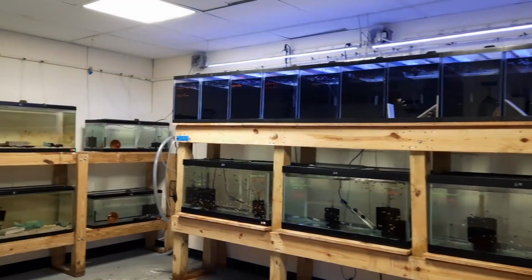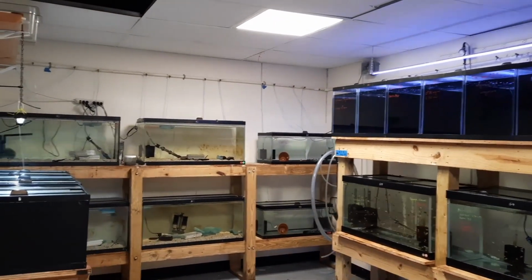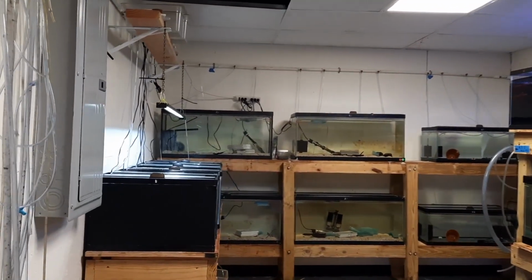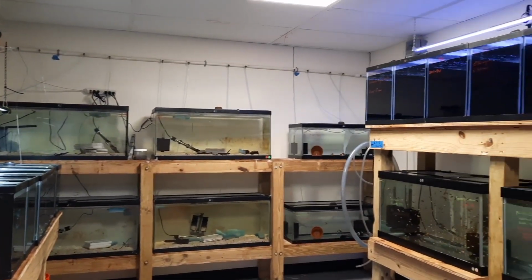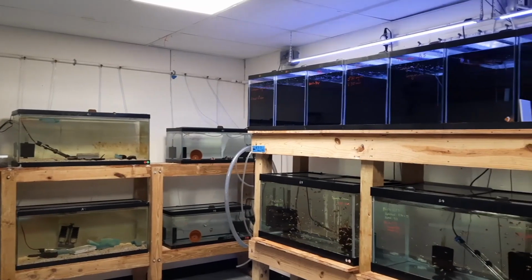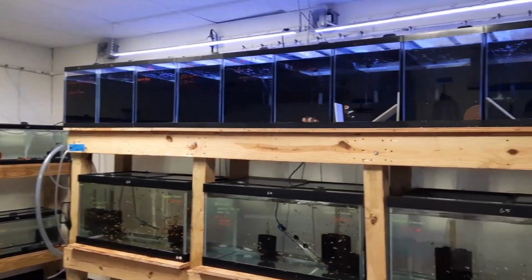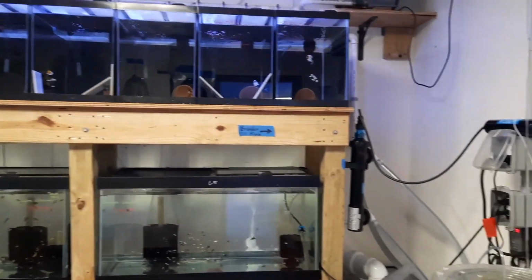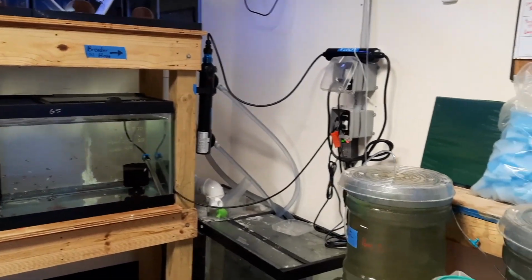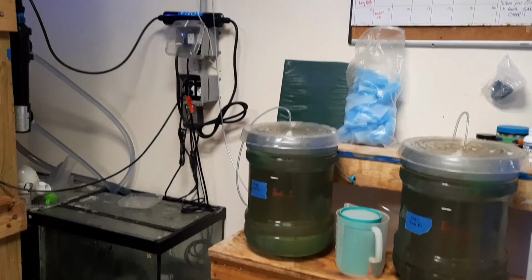The next room over is our clownfish breeding room. This is where all the breeding, the egg laying takes place. We've got 4 loaded tanks full of amphipods on the back there. And then each of these top shelf tanks has a breeding pair. The system has a UV sterilizer running on it to keep the breeding pairs healthy.